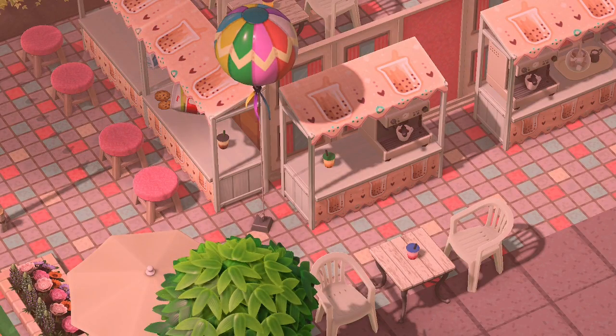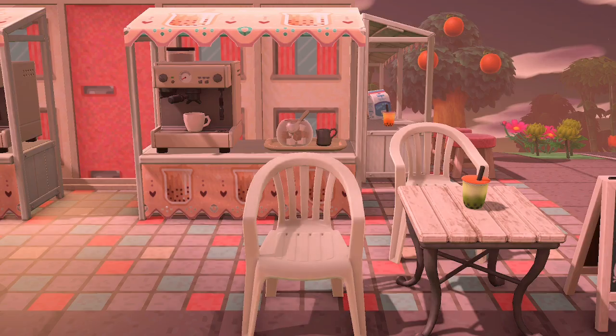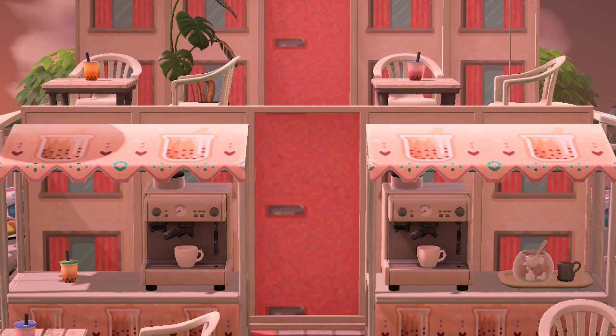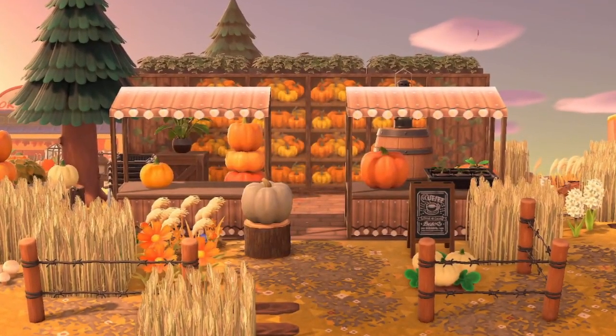There are lots of custom designs out there that would really help make this pop, but you could also use this for any number of shops or stalls or cafes or whatever it is that you want to do. Absolutely love this one. Next up, we have an adorable little pumpkin shop.